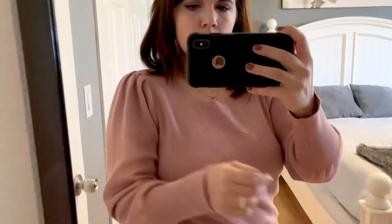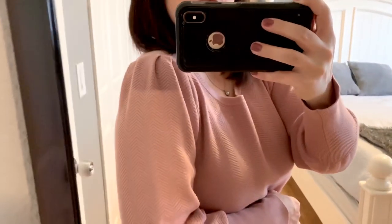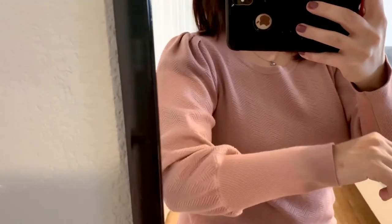My third item is also a sweater. This is not long enough to wear with a pair of leggings, so I will only be pairing this with dark wash or black denim jeans. I liked that it had this detail on the sleeve where it was puffed, but then form-fitting on the arm with a large cuff and came in at the bottom.